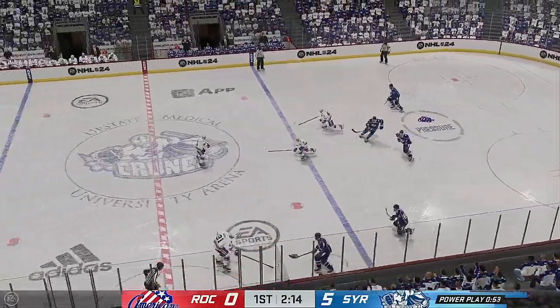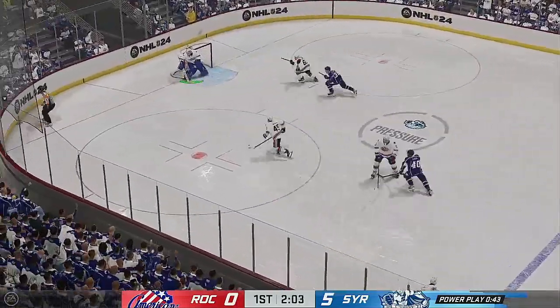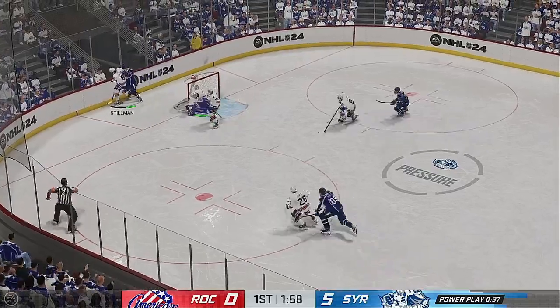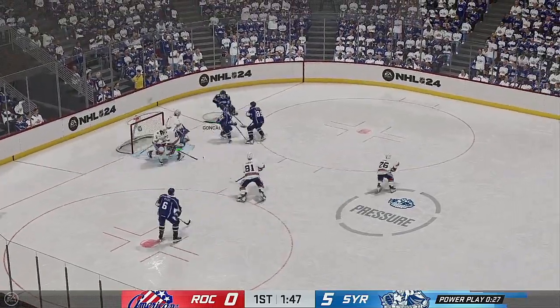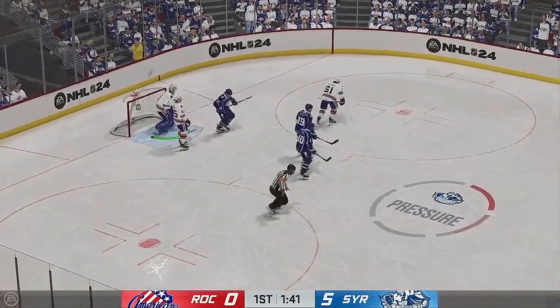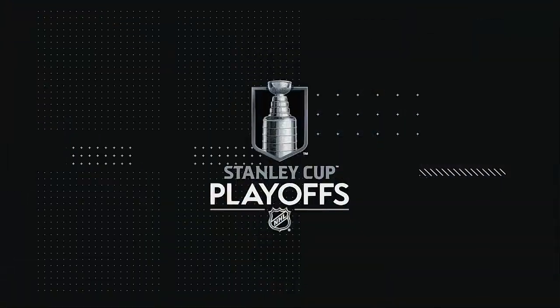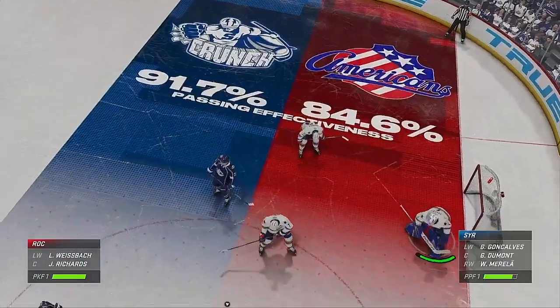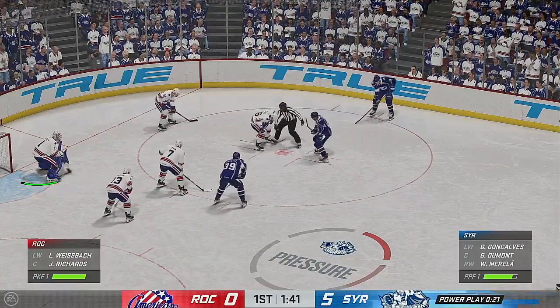Takes the feed. Quick pass to Dumont. Oh, textbook poke check to turn that over. Good fight for the puck along the boards. Great read in the offensive zone by Gonsalves. Oh, gigantic save by Cooley. Well, we know he's got a great glove hand, and man, does he ever show it off right there with that stop. Dumont's ready for the draw as we get set to resume this power play.